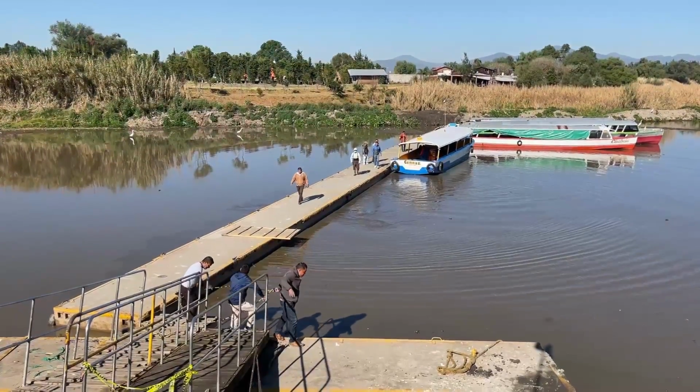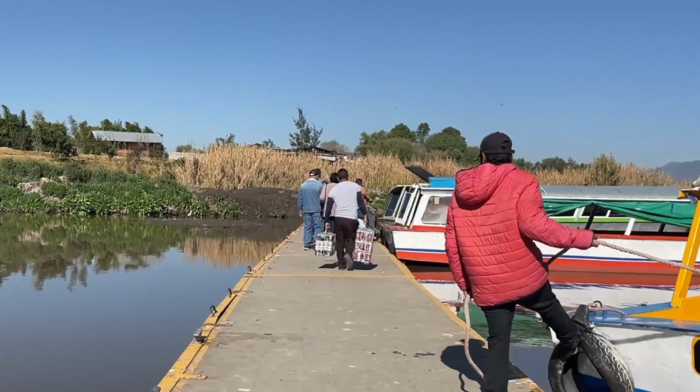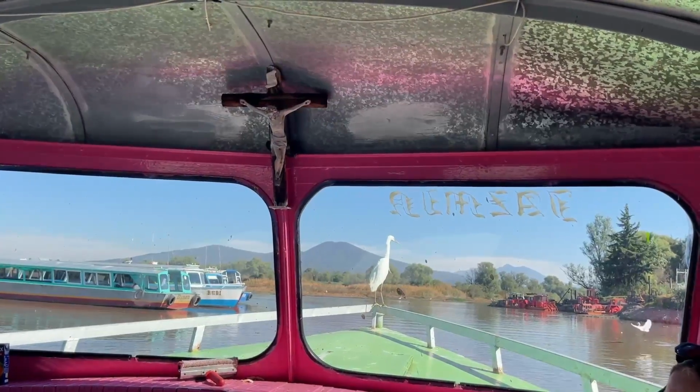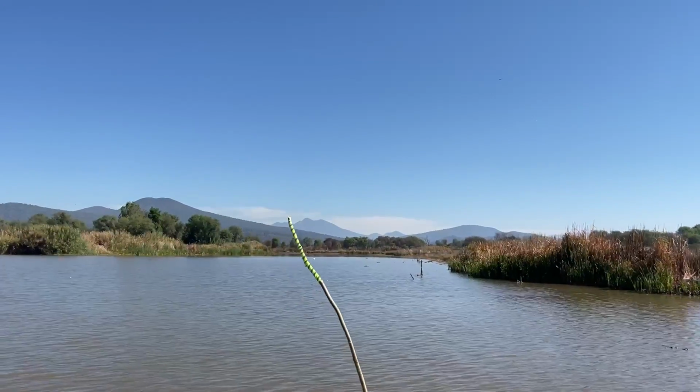Eventually, everyone was ready to go. We all made our way down to the dock to one of the long boats and loaded up with the locals who were bringing the essentials back to Janitzio. The boat trip was absolutely a highlight of my time in Pátzcuaro.